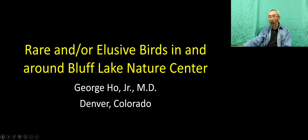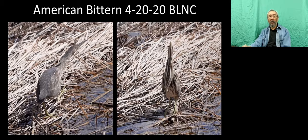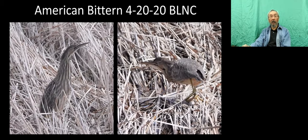I will start alphabetically, starting with the American bittern. This is the American bittern, and this position of the bird with its neck extended, head looking up in the sky with the eyes up here, this is the typical behavior of this bird when it is disturbed or threatened. It will hold this position without any motion so that it's well camouflaged against the background of cattails.